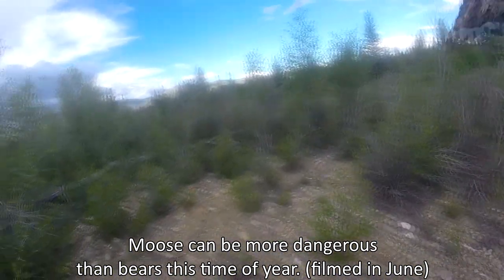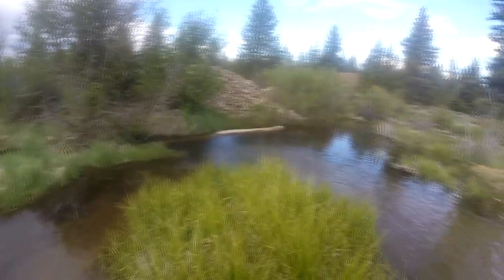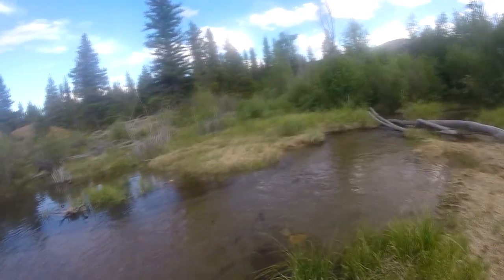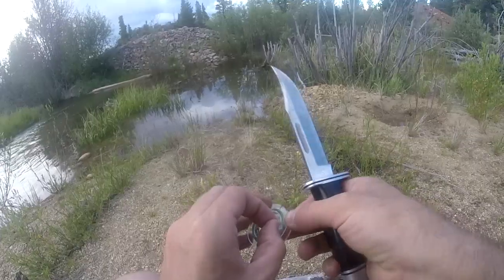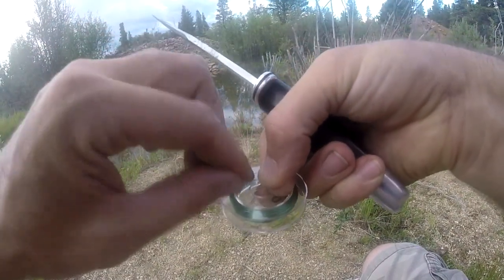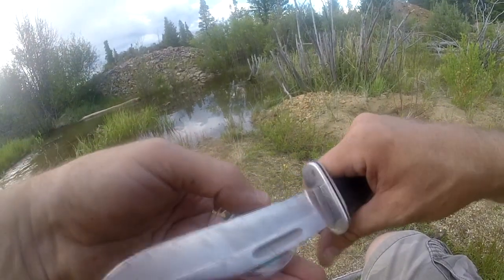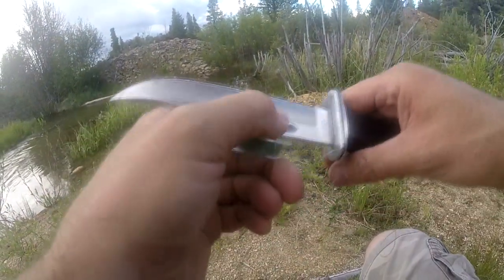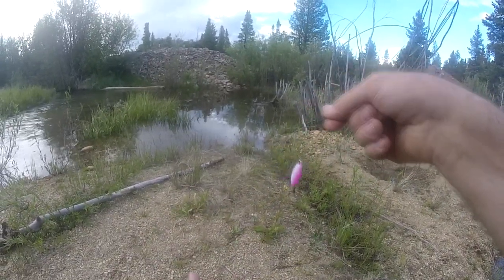Maybe there's fish over here. Let's take a look. I came from that way. So I found this stream here. Maybe good for fish. I got some 20-pound test fishing line here. Of course, it's reusable, so when I'm done with it, I can wrap it back onto this spool here. So let's try this, and we'll see what happens.